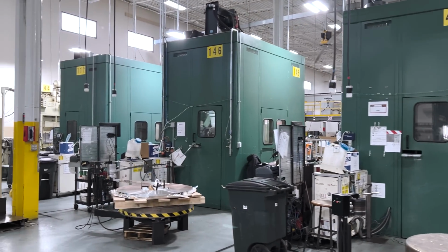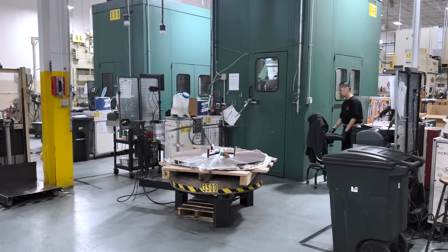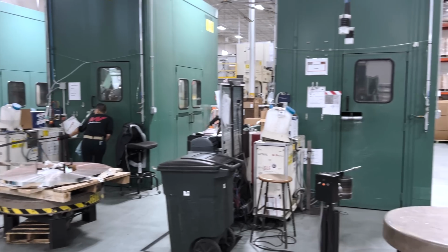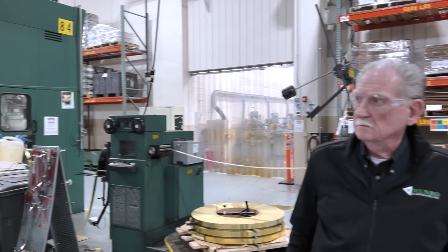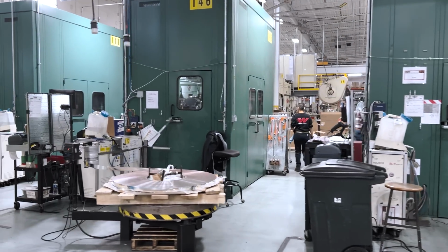So welcome to our high-speed department. This is where we have all of our high-speed presses running all of the dies that we have designed and built for all of our customers. Typically, these machines are producing terminals and smaller thin gauge items at a high speed to produce a lot of the output per hour. So this is where these machines are focused.